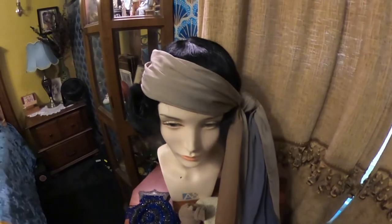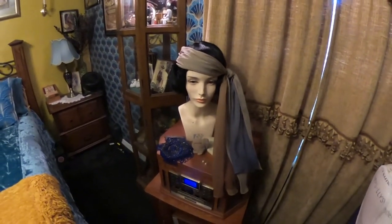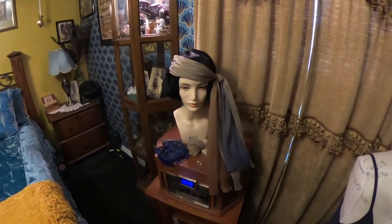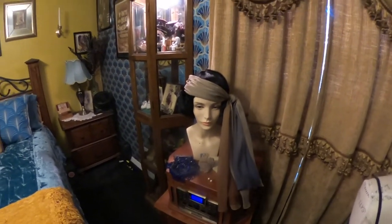So that's all you would do, is change the look up a little bit, make it a little more heat friendly. Just opt for the scarf rather than the felt hat and the fur. Next, we're gonna do Louise Brooks.